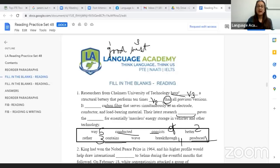The first one with have comes third form. We had two options, but according to context, we are making a battery, so we'll go with produced. Second form of verb, because of the word than always comes with V2, and we only had one V2, which was better. Number 3, with consists, we need of, which we don't have here, so it's better to go with contains. And research breakthrough means research invention, research innovation. Anything breakthrough is a very wide word. And paves the way because it's a collocation.